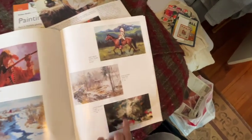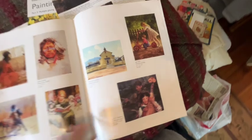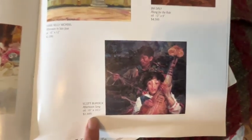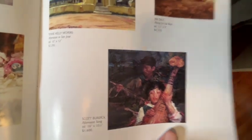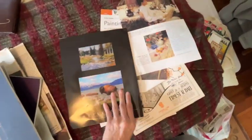I'm assuming... Oh, Benita Roberts. Kitty. I'm assuming Scott's in here. Oh, there he is. So, yep. So that's from China also. That's from Guilin. 10 by 10 and a half. So, yeah, that's musicians that we saw in a park. We happened to just be walking through a park. And in this gazebo, there were all these musicians. That was their job, I guess, just to play music for the public. Okay. All right, don't need to keep that.